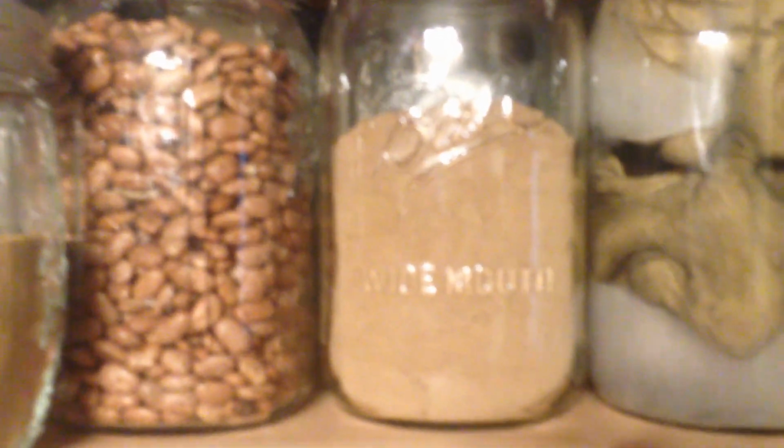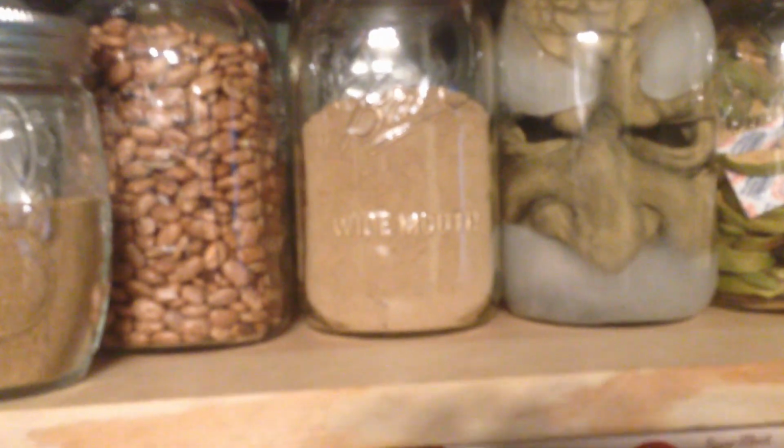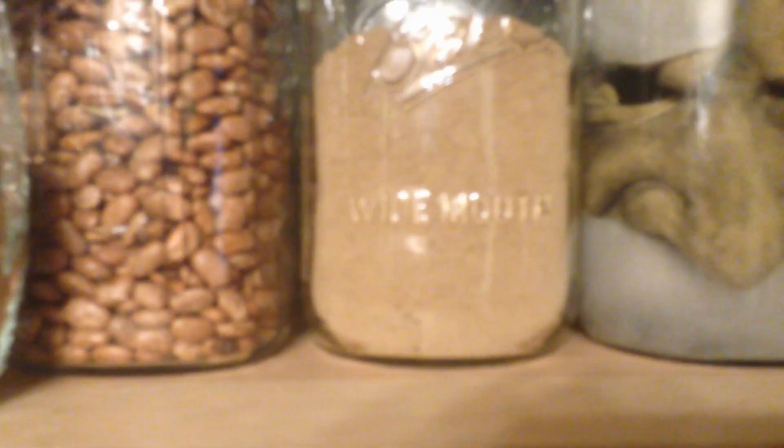This right here is acorn powder that we gathered acorns and went through the whole process of that. Actually, the next time I do that, I may video it. I use it in waffles and muffins and stuff, and it's real good. It has, of course, you know, a little bit of a nutty taste, but kind of like a weedy taste, I think.